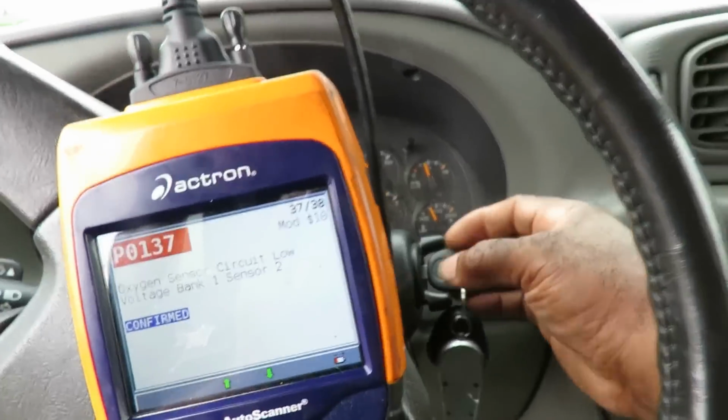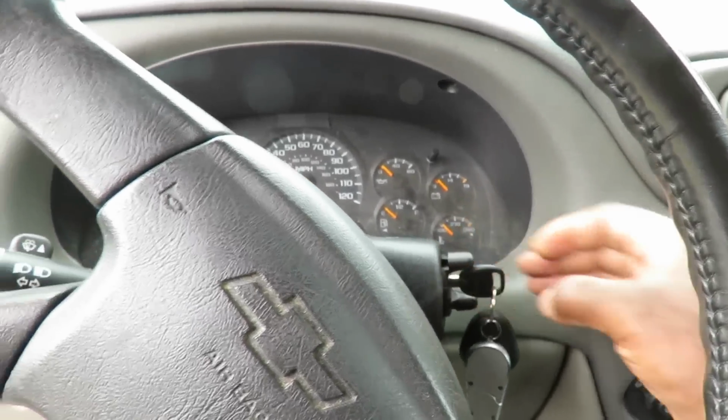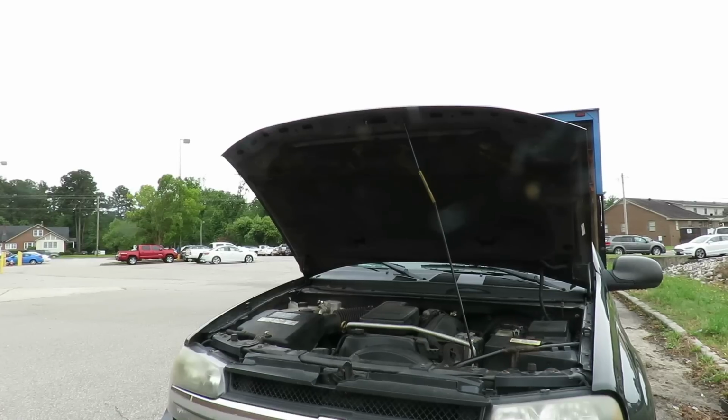Alright, let's cut this key off. Let's leave that connected. Sound like I'm in an operating room or something. Let me get that key out. Alright, let's set the camera up on this camera stand out there, and I'll be right back.